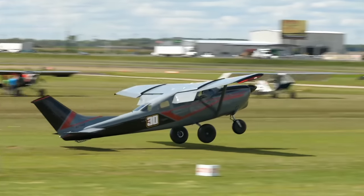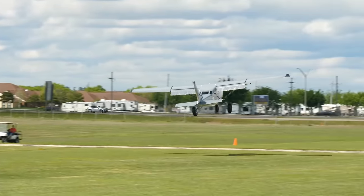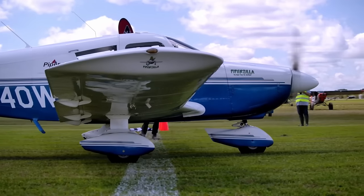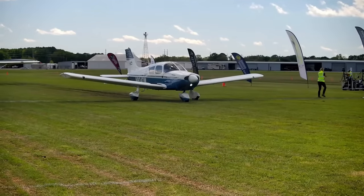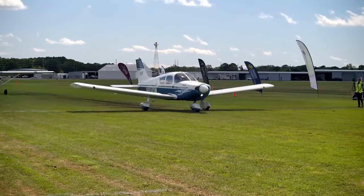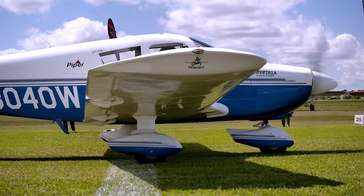Well, he was off at 150 and it settled right back down on him. He pulled a little hard. But no doubt, as he practices, he will tighten that up. He is a heck of a pilot.